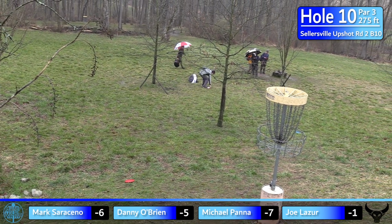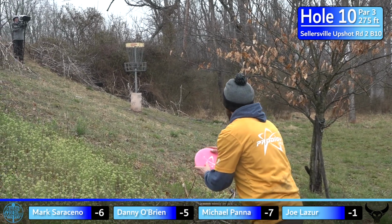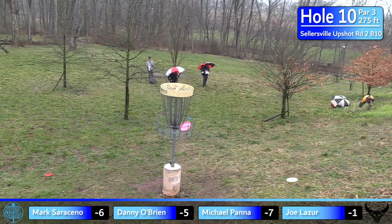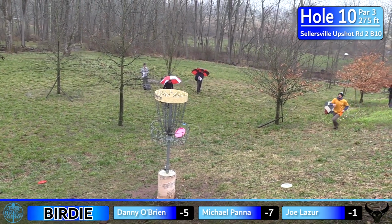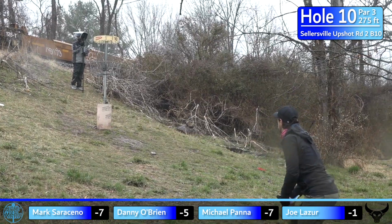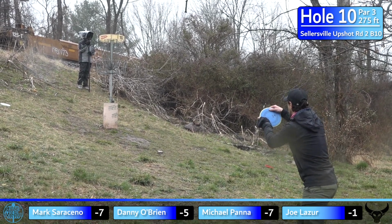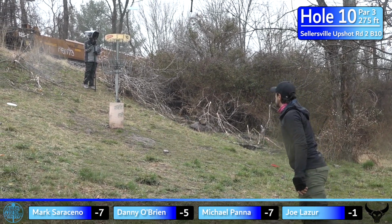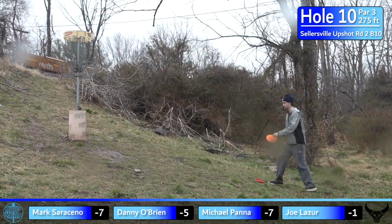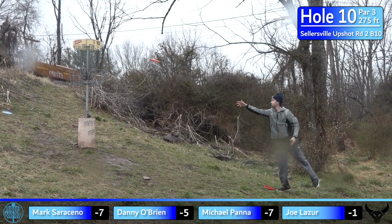Oh, and Danny trying to get just over those branches and catching one of those maybe phantom limbs from his perspective. And Mark with another big putt, cashing it from easily into circle 2 to an elevated basket. Another risk of this green could easily be the rollaways being so elevated. Mark not worrying about that as it stays in the basket. Michael lucky enough to sit.